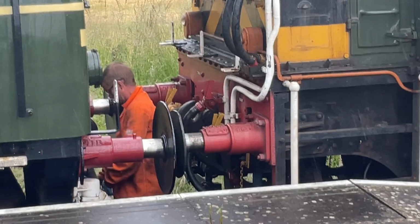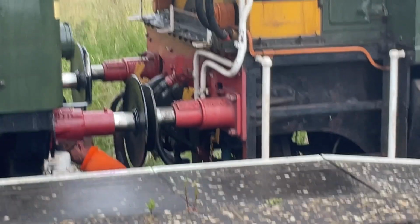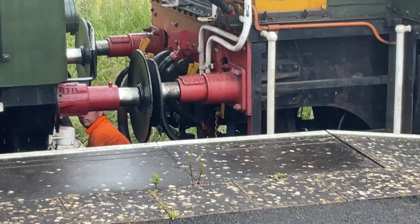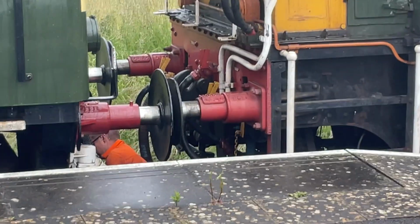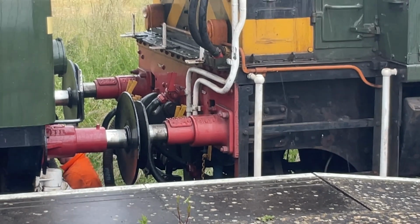Here you can see a very clever man uncoupling the DMU coaches and the 04 shunter, so it can head round the very big loop, which is more like a triangle, to go back towards Bishops Lydeard.